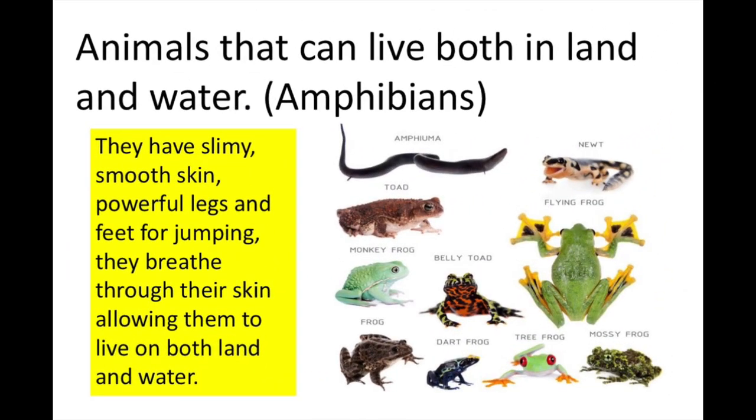Animals that can live on both land and water are called amphibians. They have strong back legs which help them with jumping and webbed feet to help them with swimming in the water. They also have slimy, smooth skin that helps them breathe underwater for a long time.